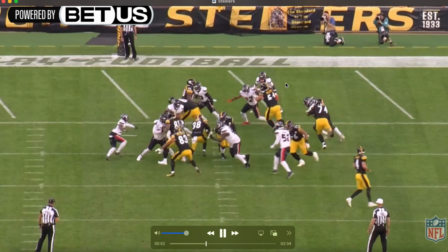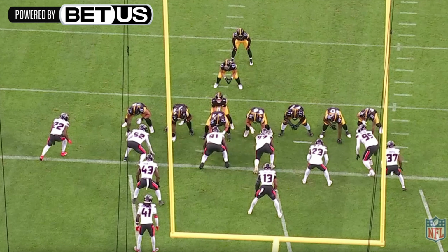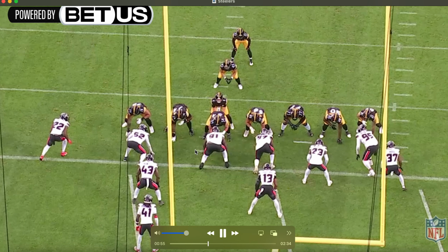But that block here to be able to make sure he's taken care of and then get someone else in the second level. That's what you want to see down in the red zone. Making sure you have hats on hats, taking care of bodies. And then on this one, we're going to get just a 0-tech head up on him, and he's got to basically just drive because they're going to come right off his ass on this one.